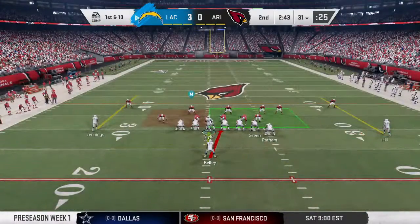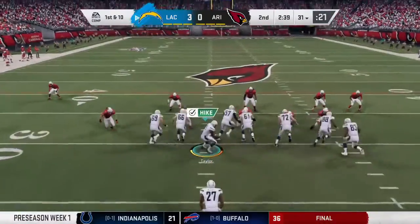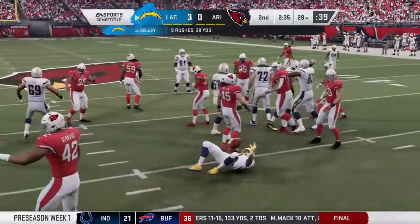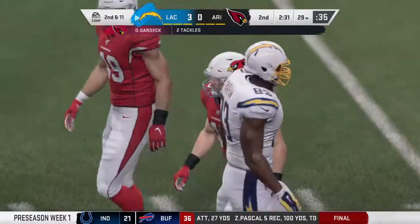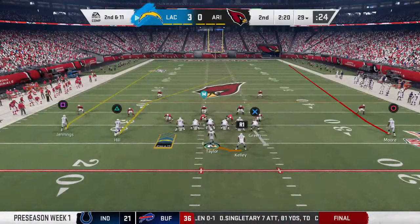And there we saw one of the downsides of blitzing during a run down, because sometimes you get out of your gaps. You don't fit the run quite as well because you're headed towards the ball carrier with abandon. And he is met in his tracks behind the line of scrimmage. It'll be a loss of a yard, and that'll bring up a 2nd and 11.